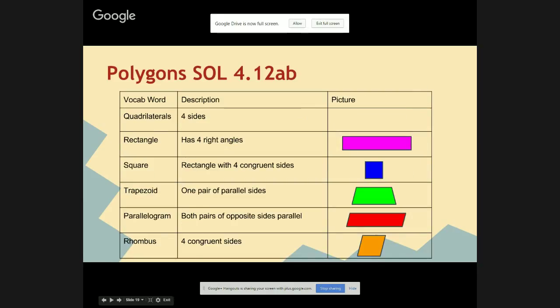The other ones where they get mixed up a little bit are the quadrilaterals, and those are all the polygons that have 4 sides. They are very used to the first ones, the rectangle and the square, because they have grown up with them. They aren't necessarily used to the actual geometry terms, where a rectangle just means it has 4 right angles. A square is a rectangle with 4 congruent sides.